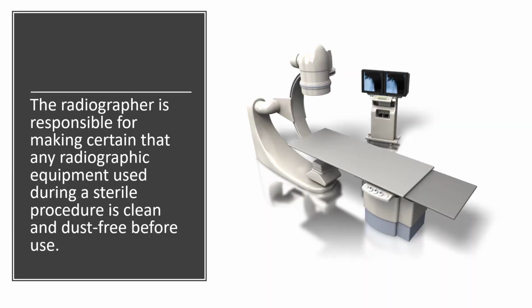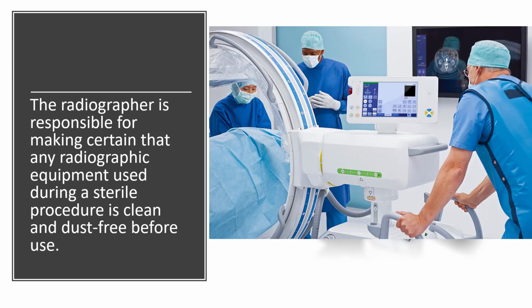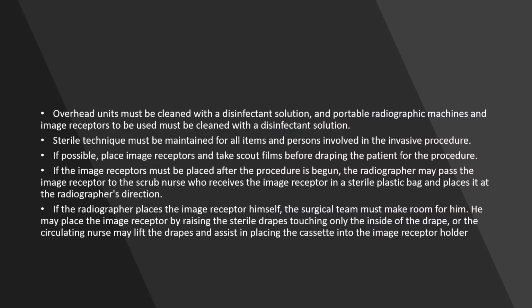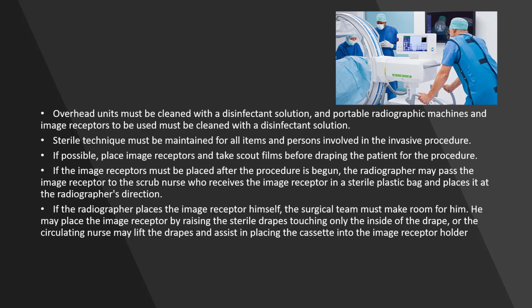Prior to even doing any type of examination, the radiographer is responsible for making certain that any radiographic equipment used during a special procedure or a sterile procedure is clean and dust-free before use. That means being able to go through and inspect the equipment. On a C-arm, sometimes you have to maneuver it through its different positions to make sure that there's no blood that has dripped and got caught in the rail that you cannot see. So you need to be able to clean the entire piece of equipment in between patients to get a sterile type of examination. So if we had any fixed overhead units in the surgery that we are using, like a C-arm that is extended from the ceiling rails, or we bring a portable C-arm in, we need to make sure that it is clean before the examination.